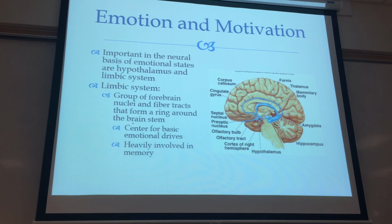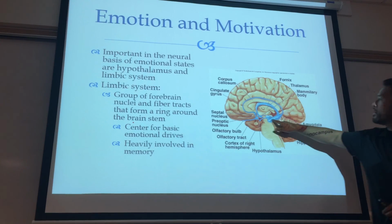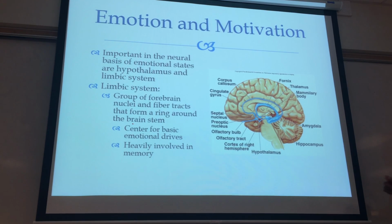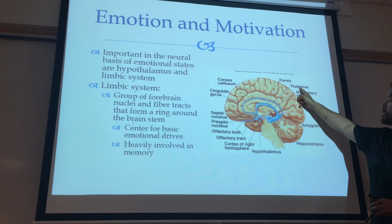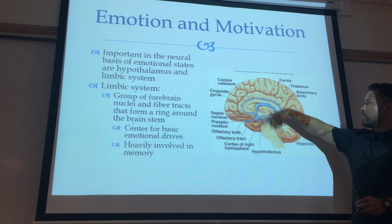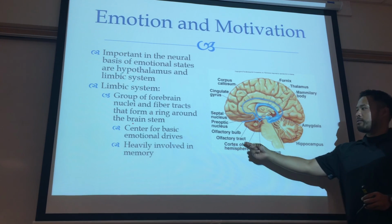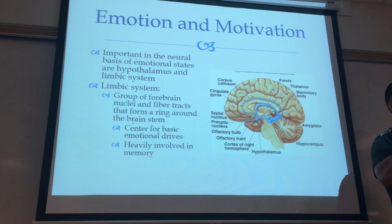The last thing I want to leave you with before we go on break is emotion and motivation. This is the limbic system. Again, it's not a specific structure, but a whole collection of nuclei found in a ring around the midbrain. These are the different structures you would see: hypothalamus, hippocampus, amygdala, the thalamus, which receives sensory information, and the corpus callosum, which sends information between the left and right hemispheres. Also notice the olfactory bulb and olfactory tract, which are related to the sense of smell.